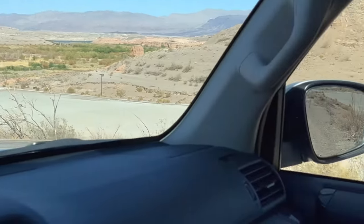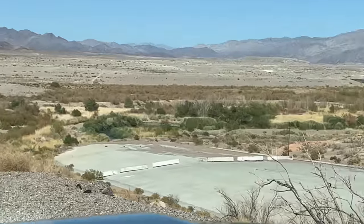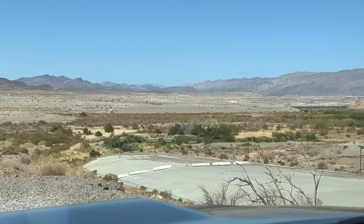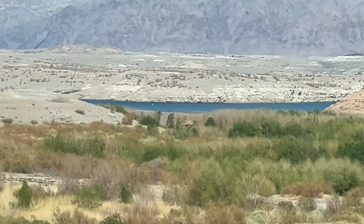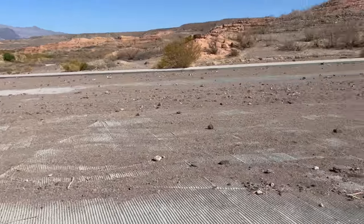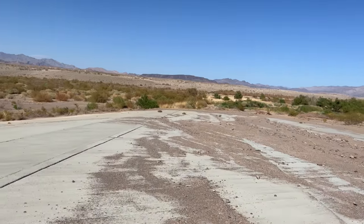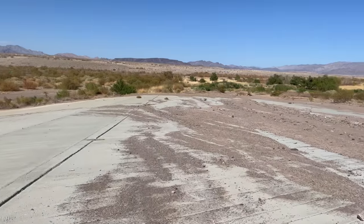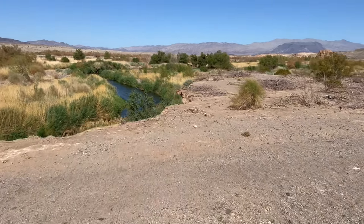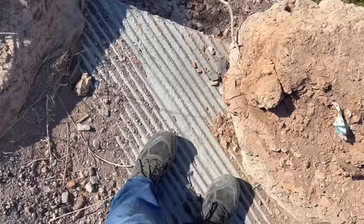This is the Las Vegas Bay boat ramp. And there's a stream down there, which is kind of cool. But the lake is out there. I'm walking downhill right now. And it's clearly been very dry for a very long time. At the end of the boat ramp, it's had its fair share of erosion. Yeah, boat ramp, cliff.